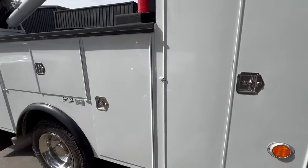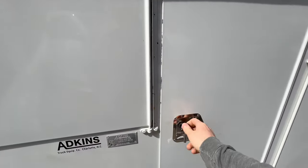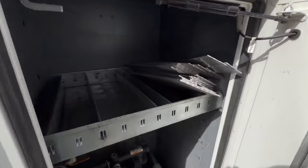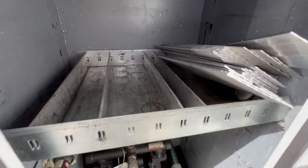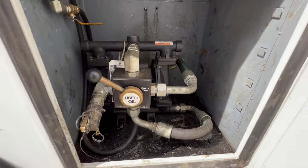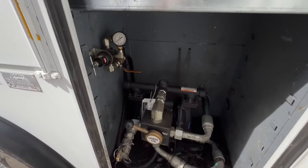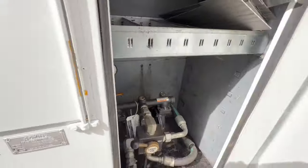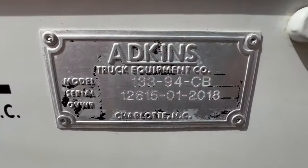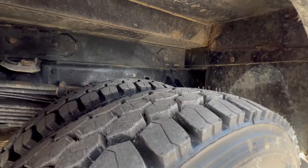Adkins makes very nice beds. Every bed I've ever seen come out of them is pretty well equipped. Bunch of extra dividers in there for your shelves. There is a product tank in the back of the bed as well. Bed is a 2018 model bed. Most likely it's always been on this truck, same year as the truck.